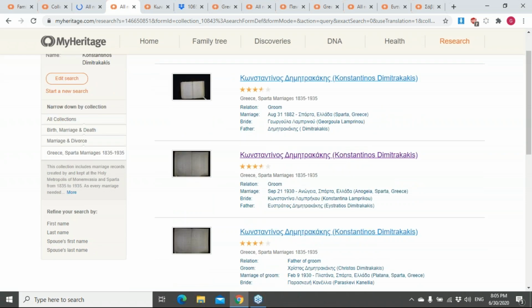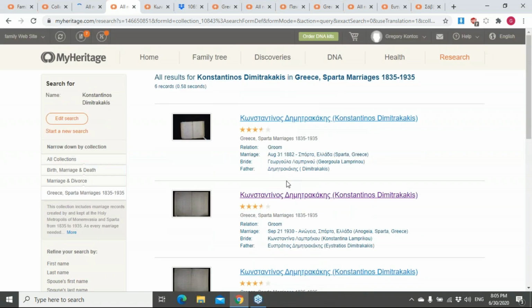Wait. Gregory, hold on one second. You are in Greece and you search in English, and MyHeritage found the record in Greek. That's right, Daniel. So on MyHeritage, you can search both in Greek and English, but no matter how you search, you will get the right result, because MyHeritage has built a great translation algorithm, which will give you translated records.